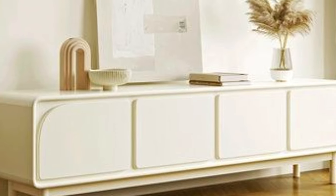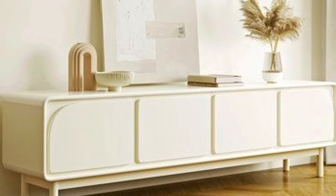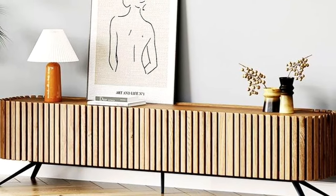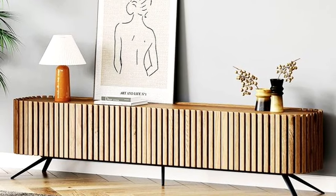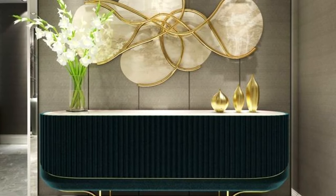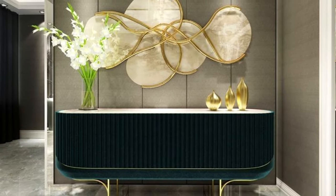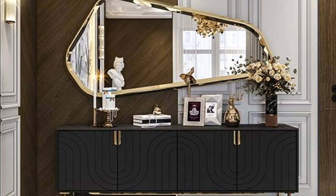Another way to make a statement with art in an entryway is to make the most of the small space and choose a large-scale artwork that spans the full height of the wall. It will feel bold and impactful. If you have a narrow hallway, another interesting way to make a statement with art is to create an art wall. Play with a mixture of artworks in different sizes, colors, and genres to create your own personal gallery space.